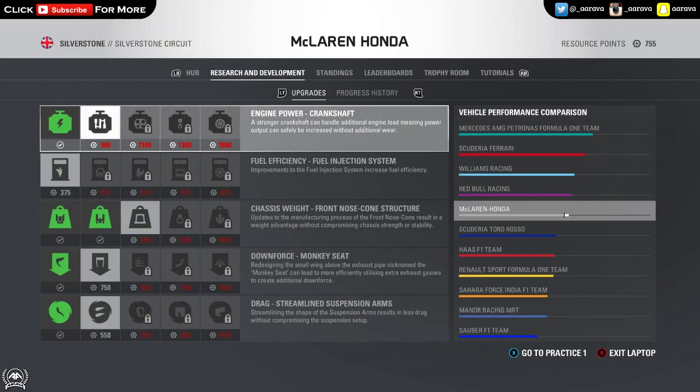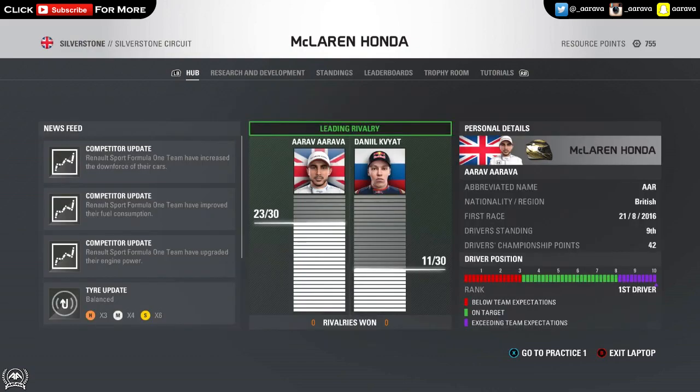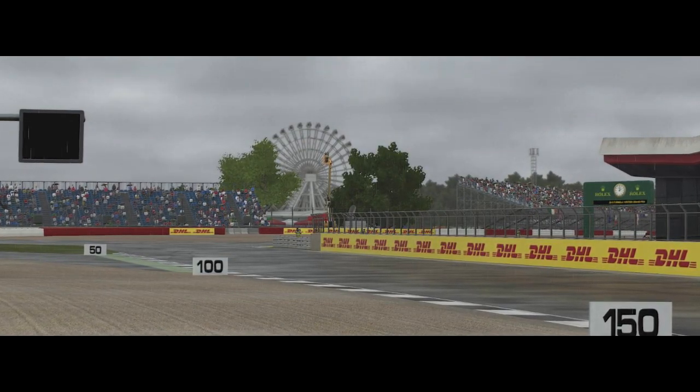But in terms of our upgrades, obviously we're still saving up for that second engine upgrade, which costs about 900 resource points. We got 755 there, so we could be going over 1,000 points by the end of the episode, and then purchasing that second engine upgrade, which would be quite cool to go over 1,000 for the first time. But of course, then we're spending most of it on the engine, and then if there's some left over, we'll see if we have enough to maybe afford another upgrade. Hopefully, maybe a downforce or a drag reduction one.